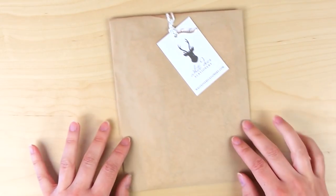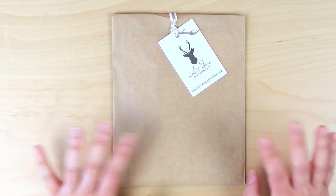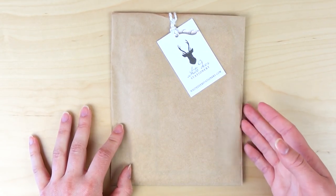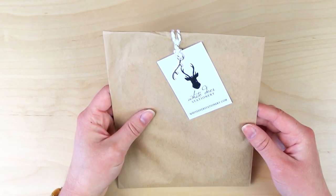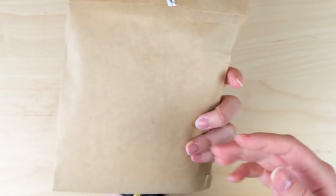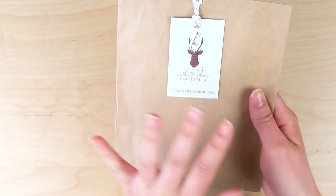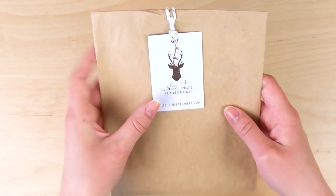All right, so this is an order that I have been wanting to place forever, it feels like, and finally I did. I think they had a sale, actually. Either way, it's from White Deer Stationery, and the packaging itself has a very organic style, I feel like.